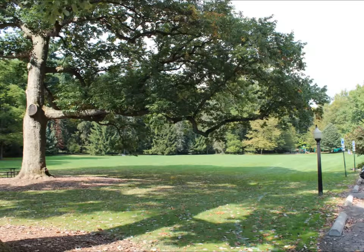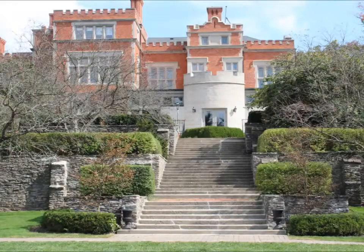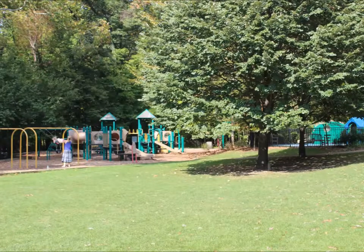Today, the historic building offers city recreation, sports, swimming pool and tennis courts, cultural and art education programs, and provides special event facilities for the community. Great play area for the kids.